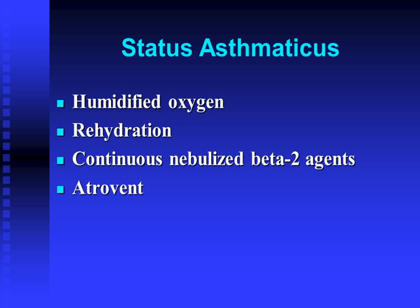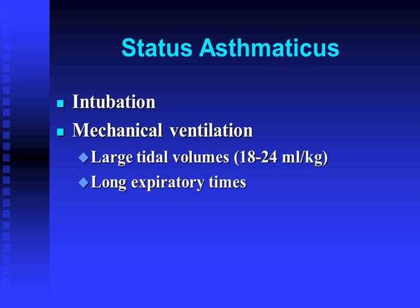What we want to do is make sure we give humidified oxygen if it's available. Try to rehydrate them as much as you can. Give continuous nebulized beta-2 agents, so in other words, albuterol. And we continue the Atrovent. Intubation is imperative here. If they can't control their own airway, you need to make sure that you intubate these patients. Trying to force air into them is not going to help a tremendous amount, because they're not going to be able to get that air back out. And then putting them on a mechanical ventilator.